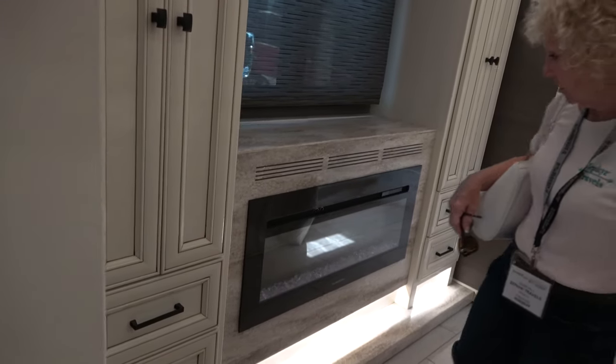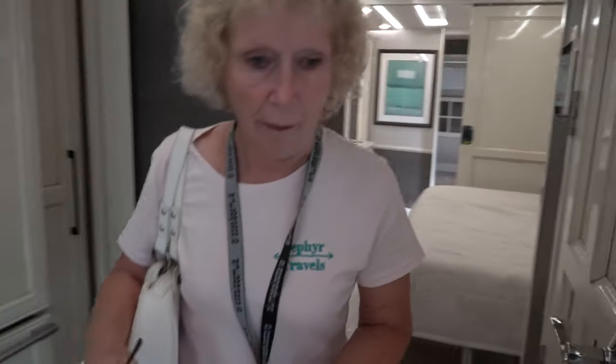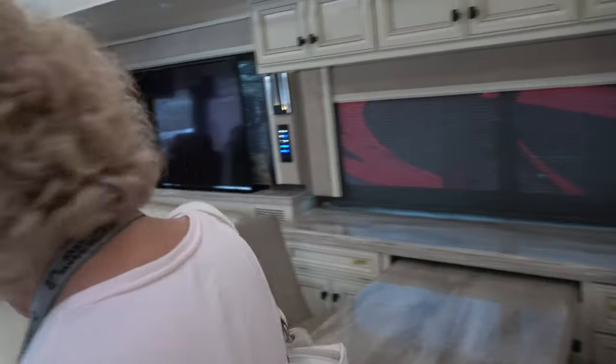What are these in the bottom of these fireplaces? They're glass. It must have something to do with the operation of the fireplace. Never had a fireplace, so I wouldn't know.